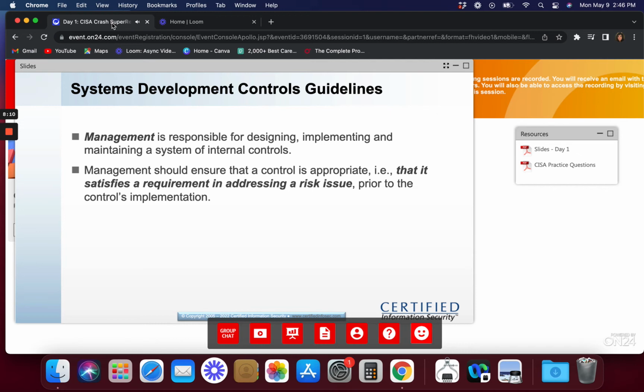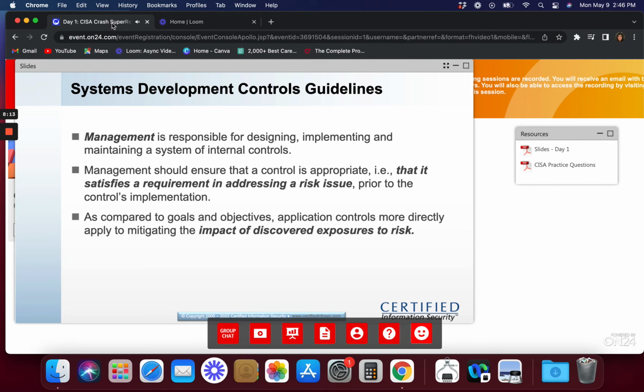So as compared to control goals and objectives, application controls most directly apply to what? Mitigating the impact of discovered exposures to risk. It's a pretty cumbersome, awkward way of saying that application controls address vulnerabilities, especially when they use the term impact. If you actually study formal risk management with me, you're going to see that there is some improper use of terms and definitions in the ISACA exam, but it is what it is, and it's their test on test day.